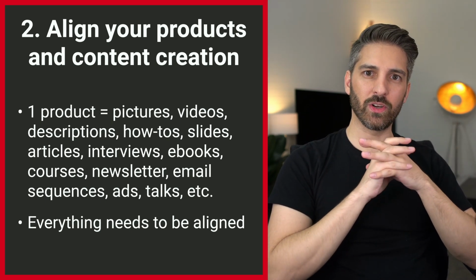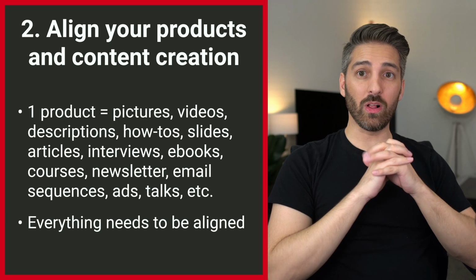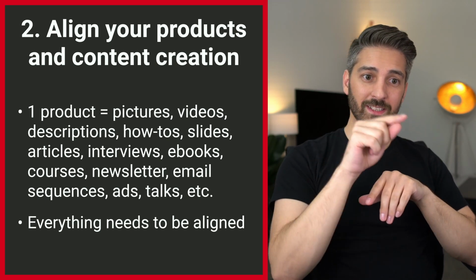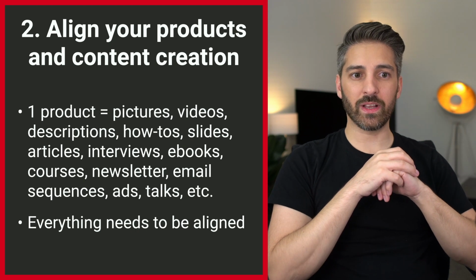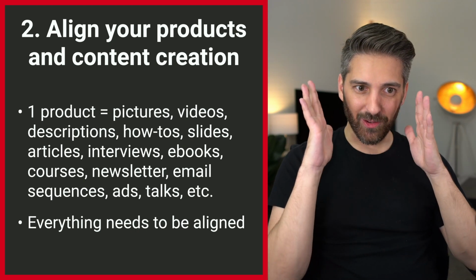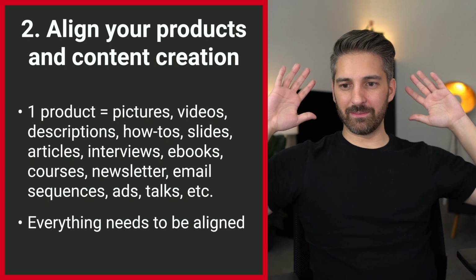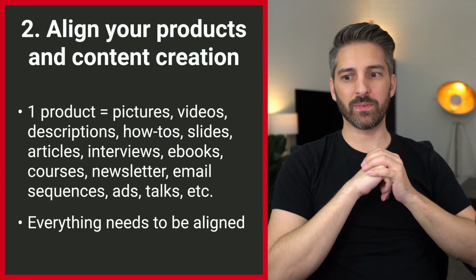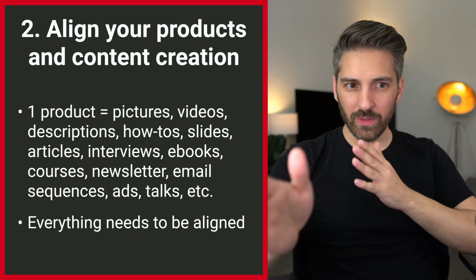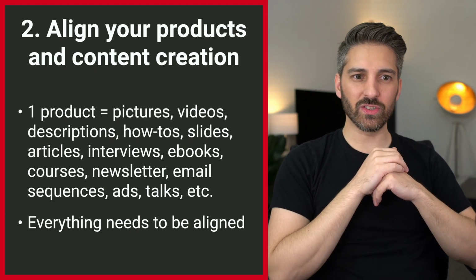Aligning the product with your content creation will also save you a lot of time. This sounds like a lot of work, but I promise you, you're going to do this work anyway. And what I observe is that people are doing random stuff, random promotions to get people into the product funnel, but the alignment with the product portfolio is just too far off.